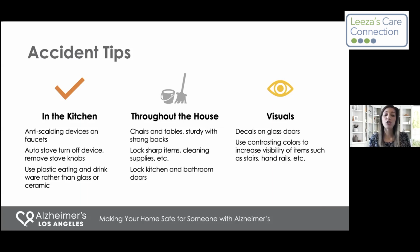So having anti-scalding devices on faucets helps the water to not get extremely hot. Then having auto stove turn-off devices to turn off the stove in the event that you notice that they are leaving the gas on. You could even choose to remove the stove knobs completely. And if you find that using your normal dinnerware or glasses is now becoming a problem, maybe you're noticing dishes are being broken, or they're not able to really grab things very well with their dexterity, maybe opt to use plastic eating and drinkware rather than glass or ceramic.